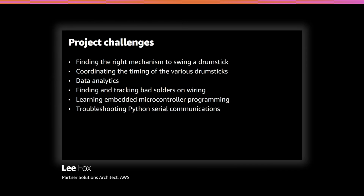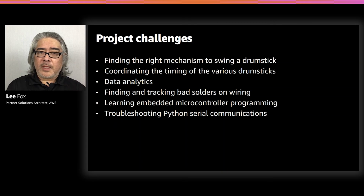Finally, the last two items that we have here for project challenges really come down to the code that we had to write. We had to learn how to write code for the embedded microcontroller programming that we did, and alongside of that, we had to figure out the best and easiest ways to debug the code when there were issues in it. We did pull in some help with our friend Andrew Glenn, and it was a great learning experience for us. But with all of this, we had a blast.